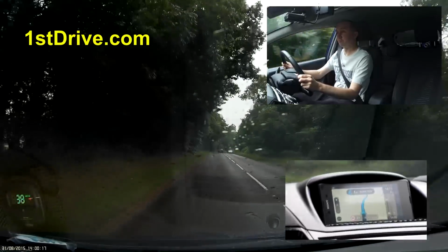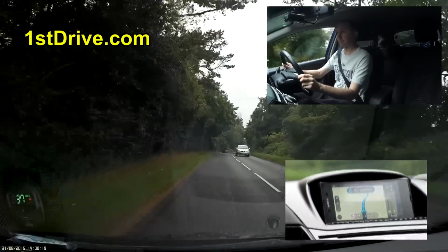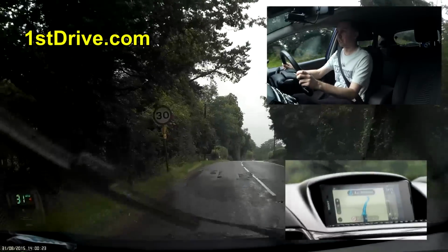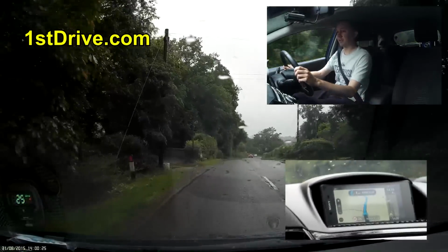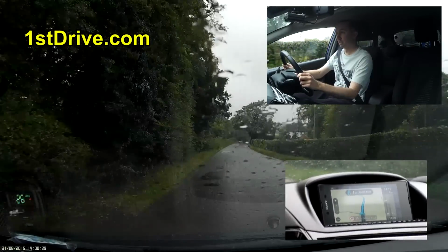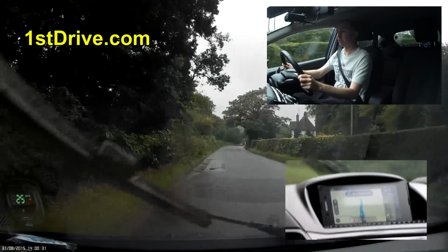Yep, so that sign, 30. Watch the sat nav, see how quick the sat nav changes. It says 60 now, it's 30 now. How fast will the sat nav pick that up? No, that's quite good, it changed quite quickly. So yeah, the speed on this one does seem to be quite good.